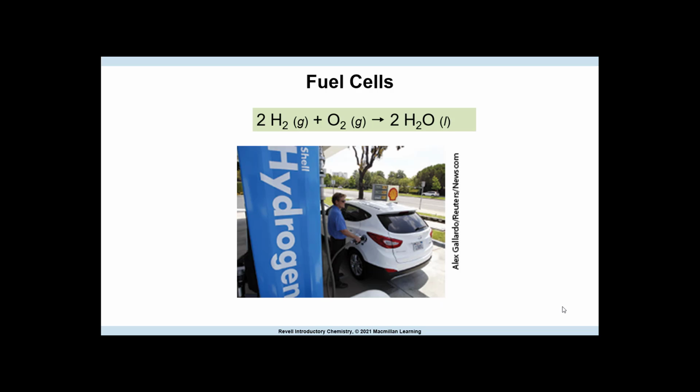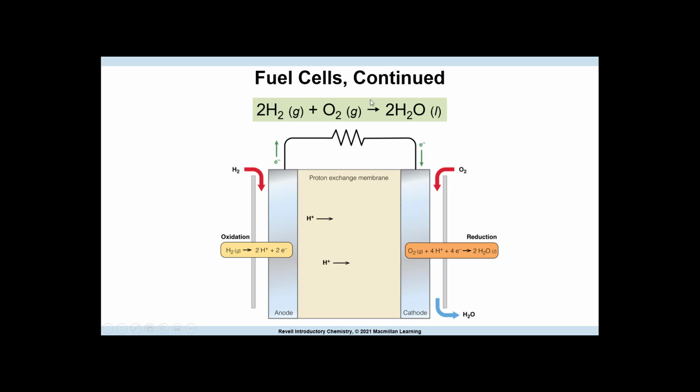In the last few decades, fuel cells have emerged as an exciting new approach to storing and releasing energy. Fuel cells convert the potential energy of a combustion reaction directly into electrical energy by separating the oxidation and reduction half reactions. The most common fuel cells involve the very exothermic reaction of hydrogen with oxygen. And you can see it goes from hydrogen gas in the presence of oxygen gas and produces water as a liquid.